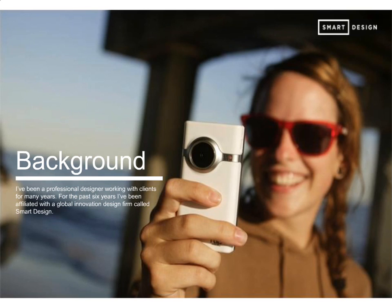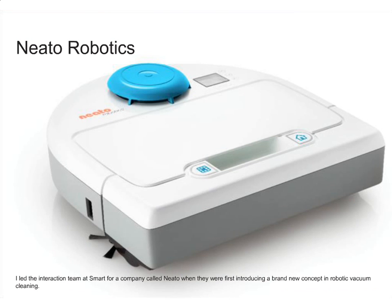One of the projects that I've worked on is for a company called Nito Robotics. They're actually in the Bay Area in the U.S. And I worked on a lot of the interaction. And then the industrial designers I worked with did a lot of 3D printing. Yasmina also explained that I run a group called the Smart Interaction Lab, which is all about experimenting. So I'm a big proponent of taking new technologies and pushing them and seeing where you can go with them.